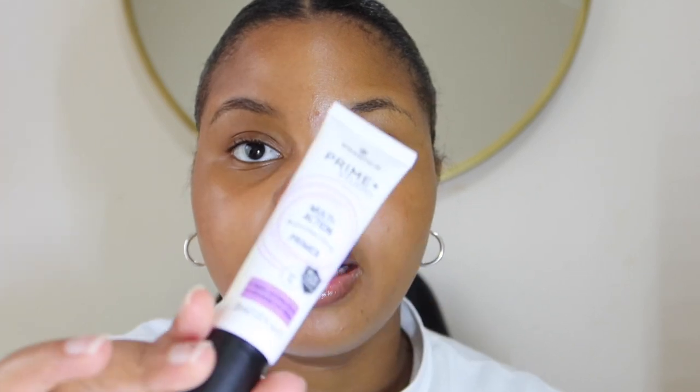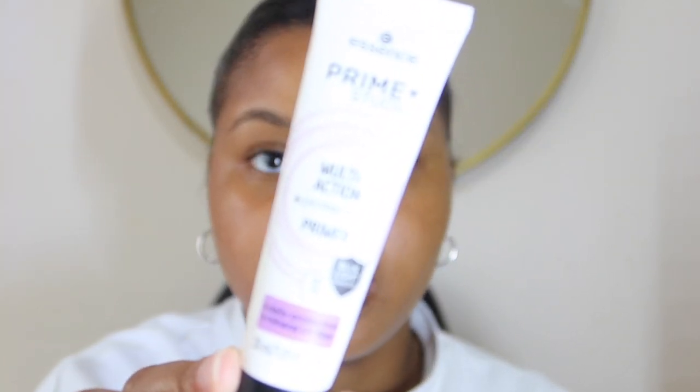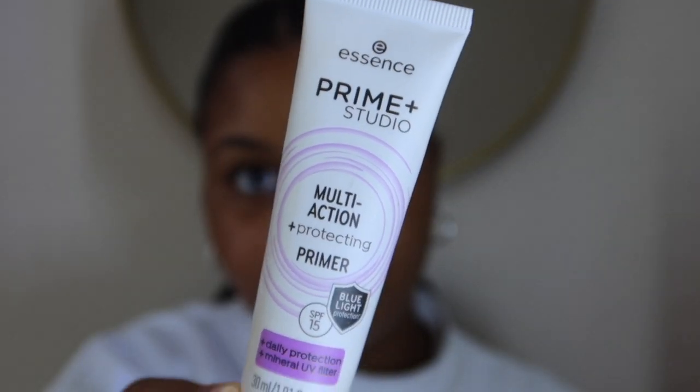Let's get started. Okay, so I am going to start off with, obviously, priming. This is currently the primer that I am using. It's from Essence and it's a multi-action protecting primer which has blue light protection and SPF 15.